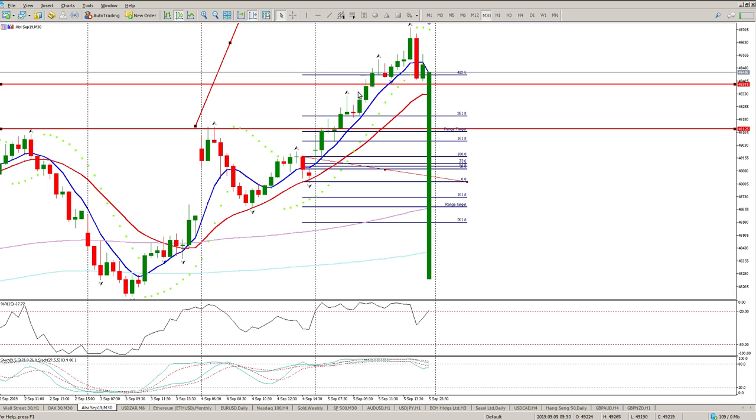So all the targets to the upside were pretty much tagged, and we've come back to, I think it was pretty much just profit taking, because it was a relatively strong rally up. So what do I think today?